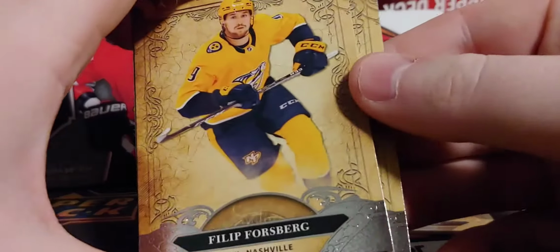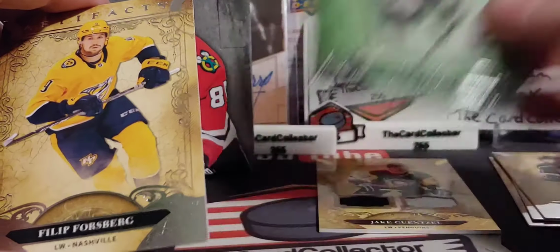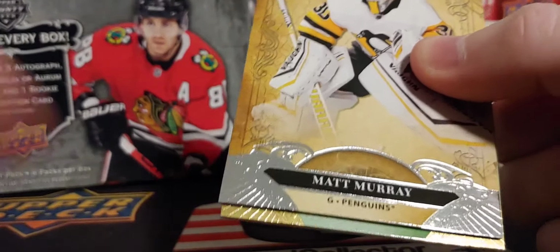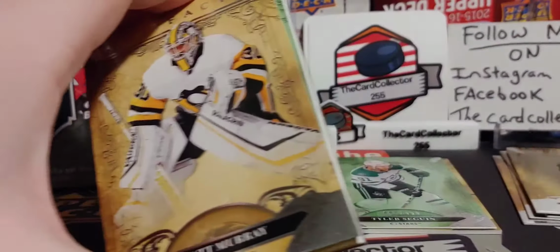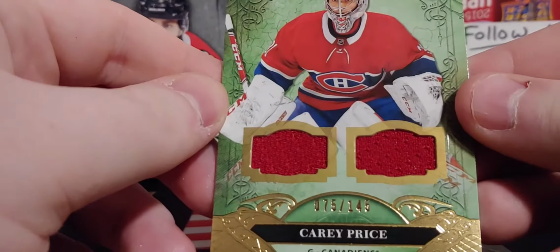Joe Pavelski, Doughty, Sagan was connected to the card out of 499, and a Filip Forsberg. All right, next. Looks like we're gonna get another jersey or auto. Phil Kessel, a decoy, Matt Murray, and a very nice Carey Price jersey out of 145.